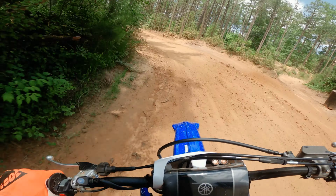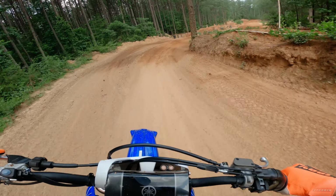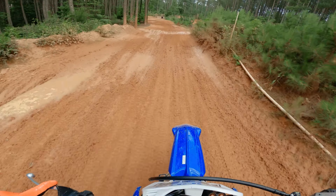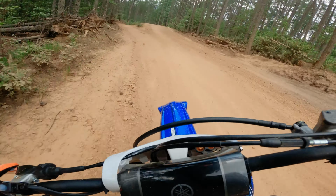Suspension is like a dream, honestly. Man, I love how easy 450s are to ride. The suspension is so good and plush that it honestly feels like I'm sitting on a couch when I'm riding this thing.